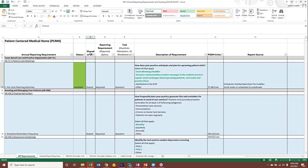I've also indicated if it's a shared or if it's a site-specific requirement. That makes it easier for tracking when we are submitting for 8 sites, which we need specific data on, and which we can submit data on an organization level or answer a question on an organizational level. I've included the reporting requirement, if this is required, if this is optional or informational. And then the task, what you actually need to do in QPAS. Is this a question? Are you attesting to something? Are you submitting a QI worksheet or some other kind of report?